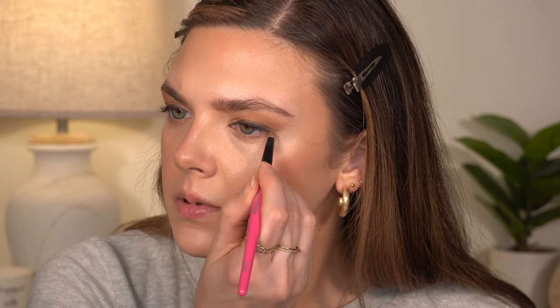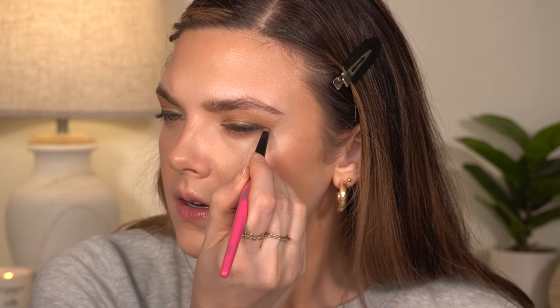And then we'll take Cinders, which is this. Oh no. Sorry, this is Cinders, the reddish brown. And we'll put that on the outer half. Make sure to kind of connect it up. And then I think that's it, other than I'm gonna take Dressmakers one more time on my finger, and I'm gonna tap that on the inner part of the lid. And then again, I'm gonna take Wishful, the really light shimmer, and pop that on the inner corner.